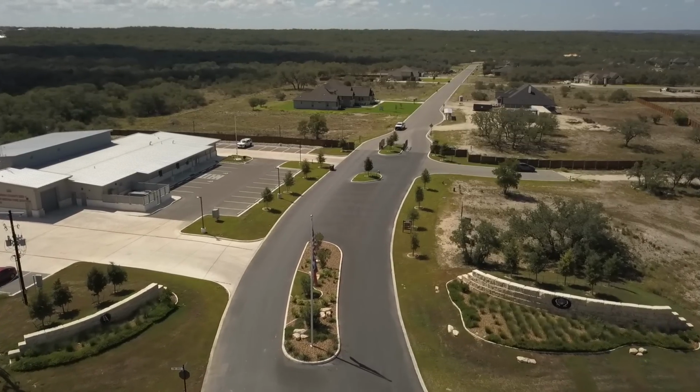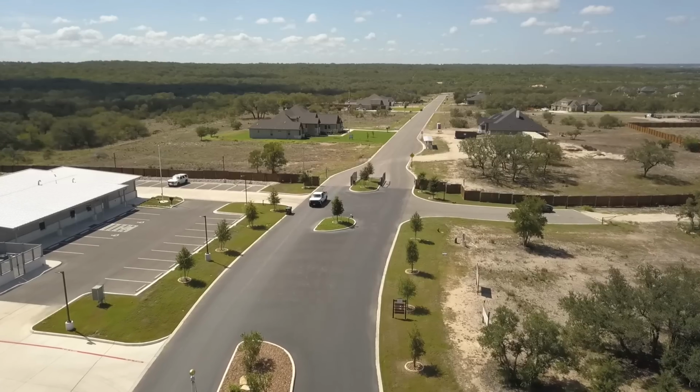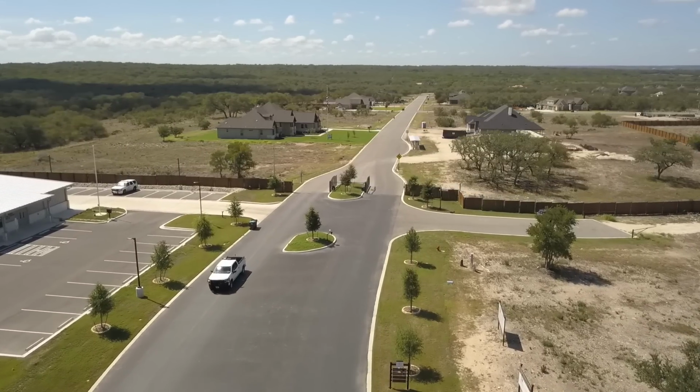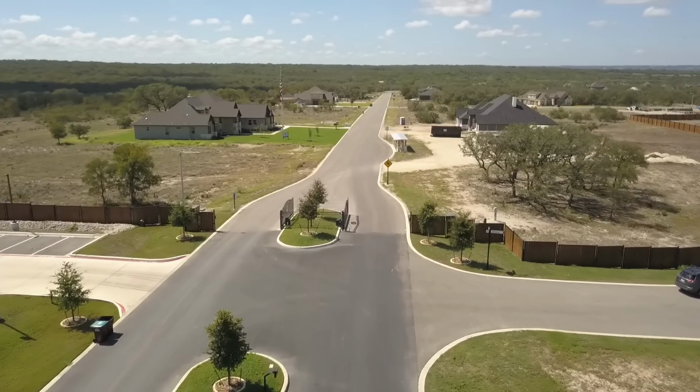Now, before we make our way up the driveway, I want to highlight the entrance of this community. This is a gated community which has a fire station that is off to the left-hand side and sits right outside the front gates, which I think is a great bonus to living in this community.